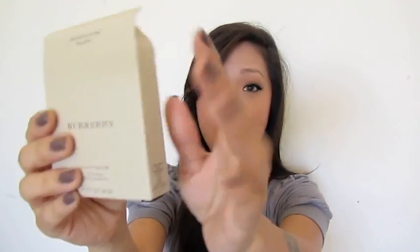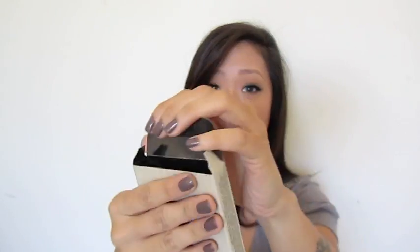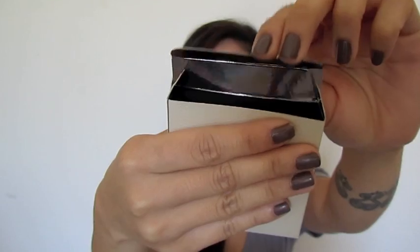Next, I have the Light Glow natural blush, in Peony, which is number 4. And as you can see, the packaging of the boxes is really, really elegant. It has a thick cardboard textured exterior, and it has Burberry engraved with all the information, and on the inside it has a metallic foil, which is really nice.